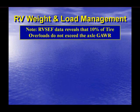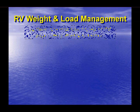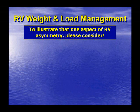Referring to the data supplied by the RVSEF, we note that in excess of 10% of all tire overloads actually exceed the tire's capability without exceeding the axle rating. Wow, that sounds impossible, or like some sort of double talk. But let me illustrate the problem and suggest that this type of asymmetry only exists in the RV world.